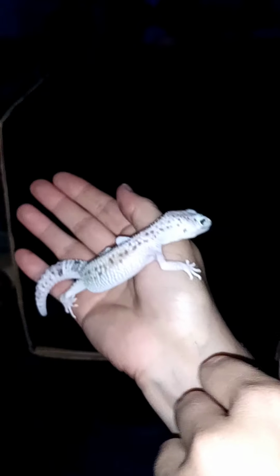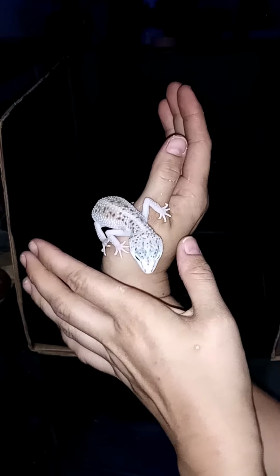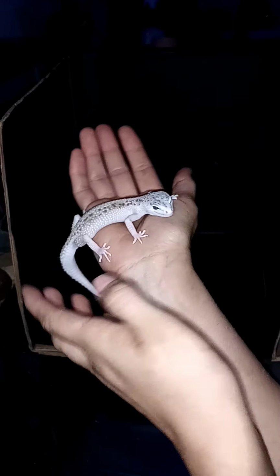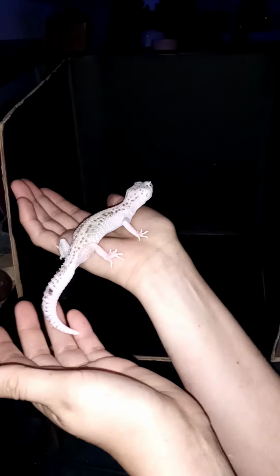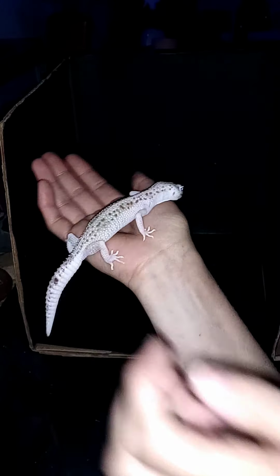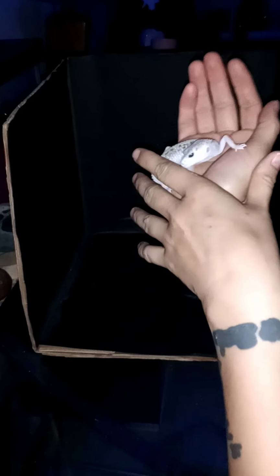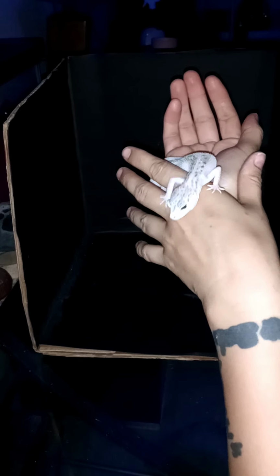When they're in quarantine, we do handle them, but not as much as we would if they were not in quarantine. So we just don't want them to come out of quarantine and just not be used to people at all. As you can see, they're very timid and shy. And I just don't want that. All of our leopard geckos are actually very friendly and nice.